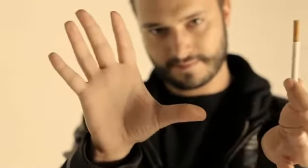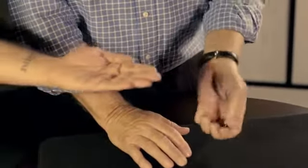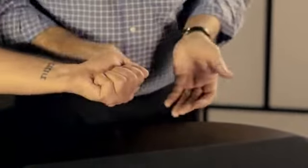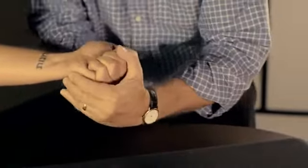It's far superior to skin adhesives like wax, glue dots, or double stick tape. Chris, if I could get you to help me, I have 7 dimes here and I'm gonna count them into your hand. 5, 6, 7. You have 7. I have 0. This might feel a little strange.